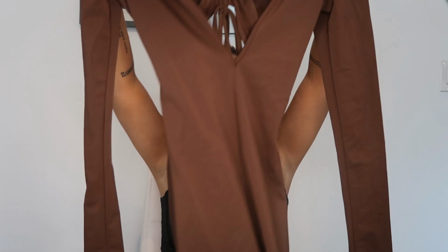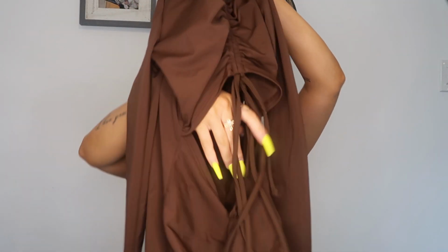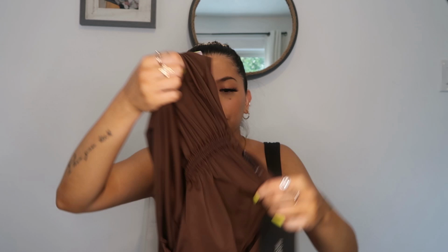Just simple but cute. Then I got this super, super cute romper. This one is called the Second to None romper in color brown and a size extra small. This one is also very popular on Fashion Nova. This is the front, and this is the back. So it has this opening right here, and then the bottoms. It's a long sleeve.